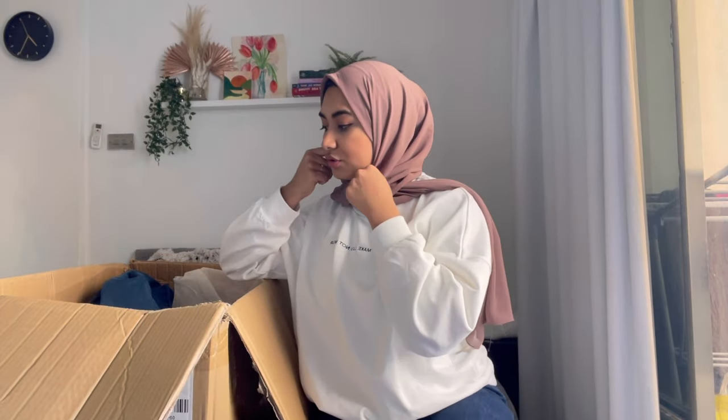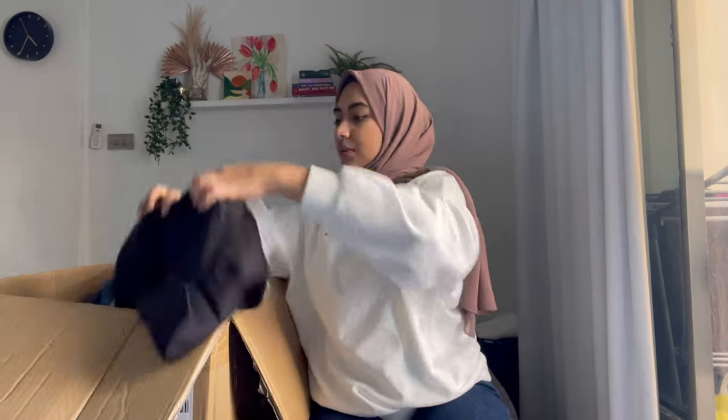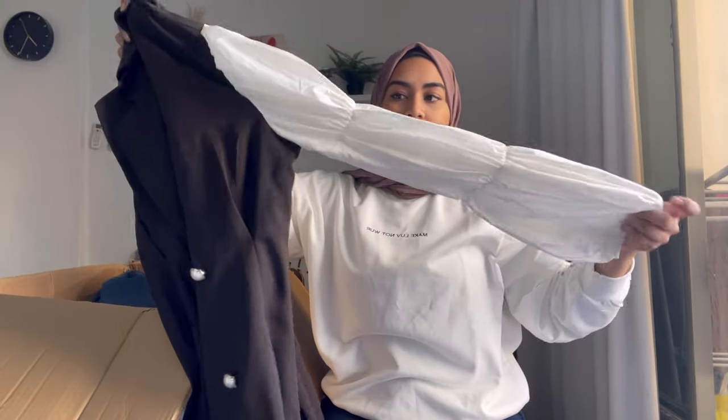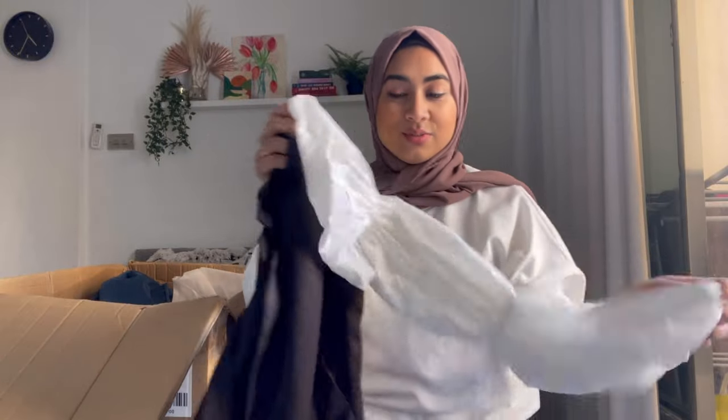Okay, so next up are blazers. SHEIN has some really good blazers. I've only bought two till now. I bought three, but I returned one because I didn't like the quality of the cloth at all. But I bought two more and I really love them. Like, I love them. The first one is this black blazer with white sleeves. I'm obsessed with the sleeves.